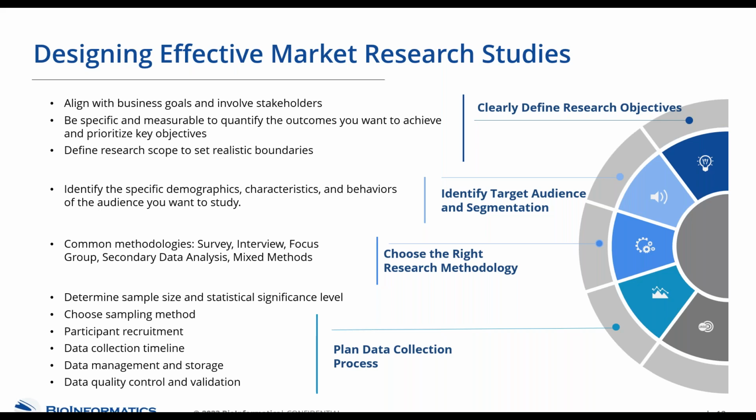And then plan your data collection process. So determine what is the sample size, statistical significance level. Choose the way that you're going to do your sampling method and your recruitment. You need to know the data collection timeline and make sure that that works for your business needs as well. And of course, have a way to do the data management and storage. And lastly, data quality control and validation. I'll go into a little more detail of that on the next slide.